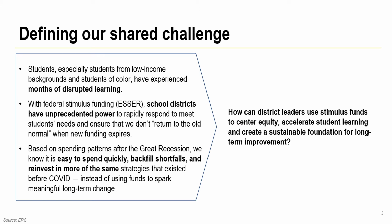Let's spend just a moment defining our shared challenge. First of all, we have huge student needs. Students are coming back this fall with over a year of disrupted learning, having hit our students with the greatest needs the hardest. Secondly, we've got an inflow of federal funding and in some cases state funding that gives us huge possibilities for addressing recovery needs. Third, we know that it's incredibly challenging to use resources in ways that are sustainable and lasting and effective. So the question we want to address today is how can we use student stimulus funds to center equity, accelerate learning, and create a sustainable foundation for long-term improvement.